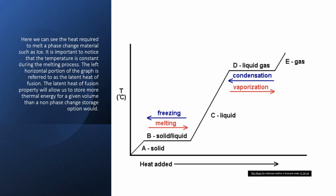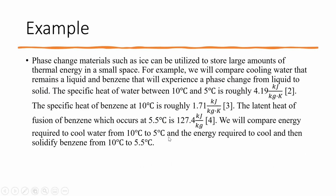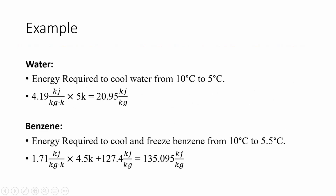From this graph we can see this portion right over here that's called the latent heat of fusion, and this property is going to allow us to store a lot more than just the regular temperature differential with a specific heat would be able to. To prove this point, we're going to take benzene, which has a lower specific heat than water, 1.7 compared to 4.2 for water, so we're going to give benzene a less intense temperature differential and allow water, with its higher specific heat, to have a higher temperature differential.